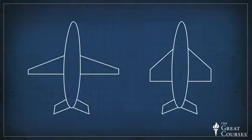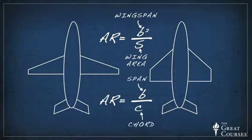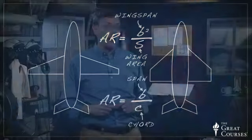We describe the amount of slenderness of the wing by defining an aspect ratio, which is the square of the wingspan divided by the wing area. For a rectangular wing, this would simply be span divided by chord. High aspect ratio will result in lower induced drag. This is primarily because the distribution of lift across a long, slender wing will result in less of a pressure gradient at the wingtip and weaker tip vortices.